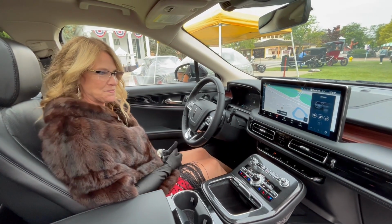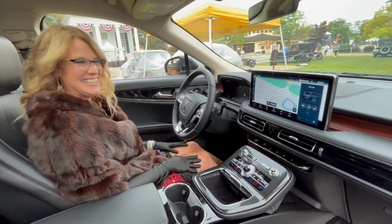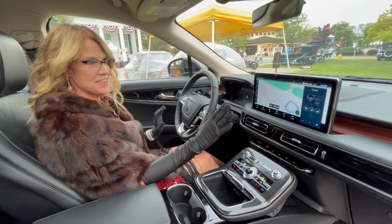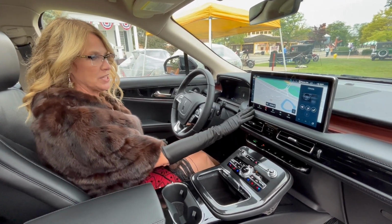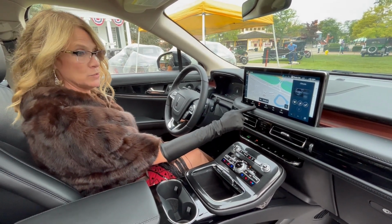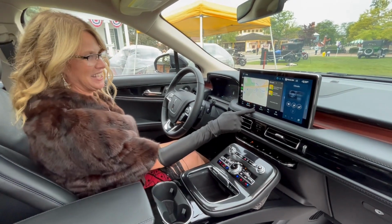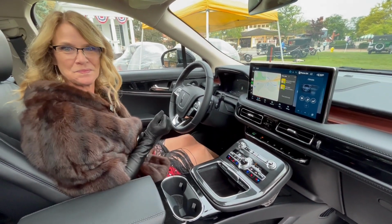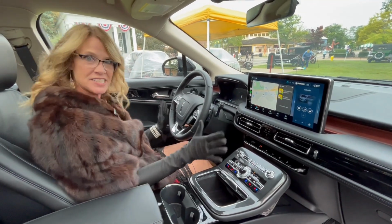All right, so we're on board with Chris Ann, and she's going to show us about this huge screen here. Go ahead. So this is the command central in essence. It's where we control the audio. I can hook up to my phone. And that works with your gloves on. That's impressive. See, every fine lady should wear her gloves when driving her new Lincoln. That's exactly right. This car is so fancy.